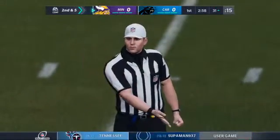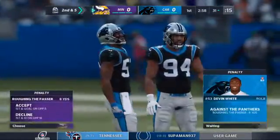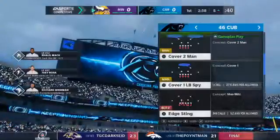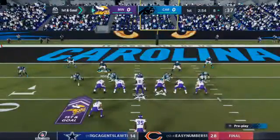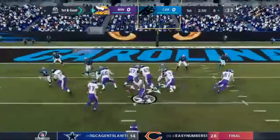Personal foul, roughing the passer, defense. Well, this crowd does not like that call. Understandable reaction from them. That's their team that the penalty is going against. But you and I both know they're going to take care of the quarterback.